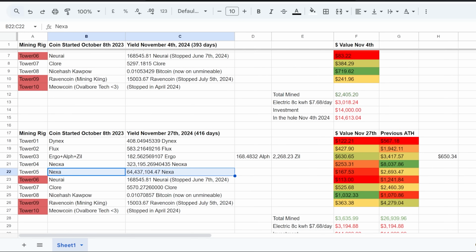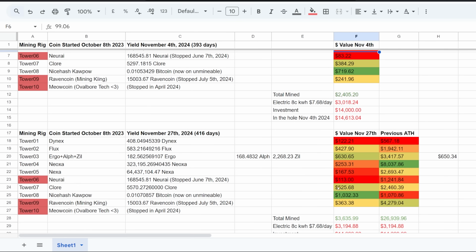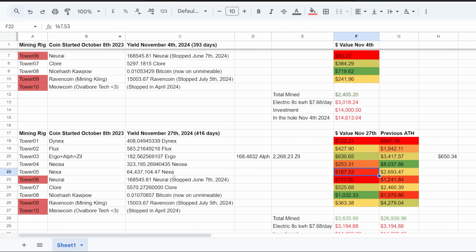We've been mining NEXA nonstop on this rig here, and this one has mined $167.53 worth as of now. So yeah, it's definitely price appreciating a bit. Okay, so $99 previously a couple of weeks ago, and this bag is now worth $167. So NEXA has definitely been having some price appreciation here, 46% over the past 30 days. Okay, so that's pretty good.